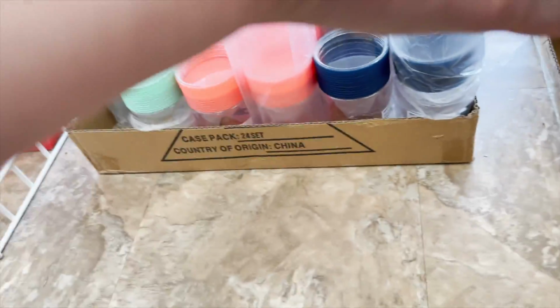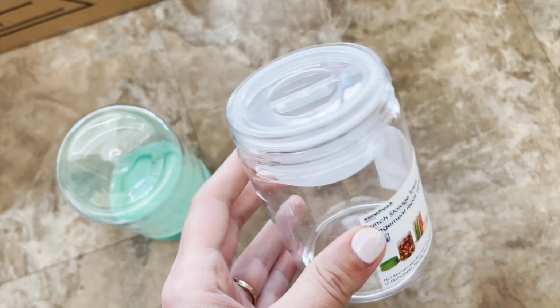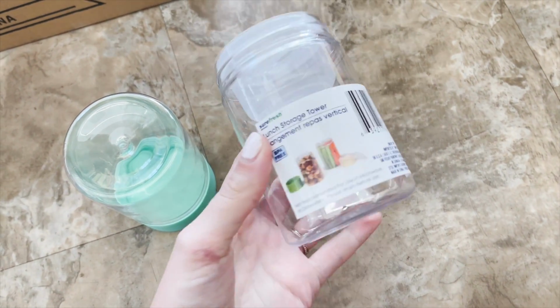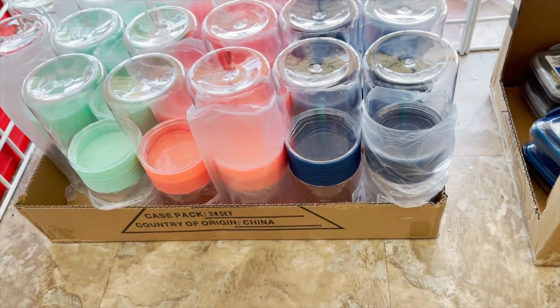It holds 2 different smaller snacks, and then it had this little piece where you can add a dipping sauce like hummus or tzatziki or whatever. I thought this was really great. When I used to pack lunch for work, this would have been awesome.